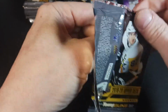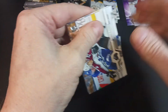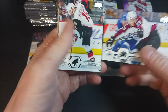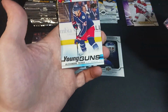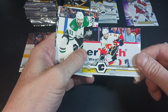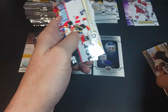A lot of them are just guys. Some of the guys don't even have hockey cards, just a lot of minor league trades. But I know Ekholm's on the Oilers now, and the Leafs, man, they got a whole bunch of new guys. McKinnon, Richardson, Mike Green. Second Young Guns, Alexander Tessier. Oh, yeah, that's it. I thought I saw something else in the pack there, but I didn't. There's Lindholm, Seguin, Ryan Strome, and Drew Doughty.